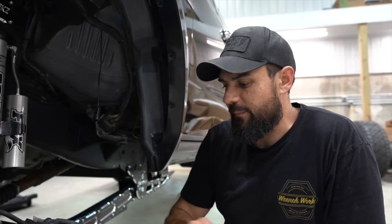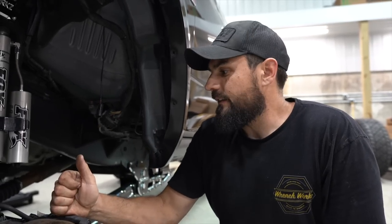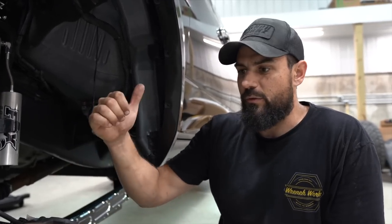We're ready to kind of set this thing back down on the ground and see how tall this 4-inch kit really is, and then we're going to move to the rear.